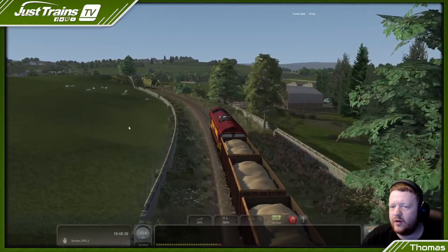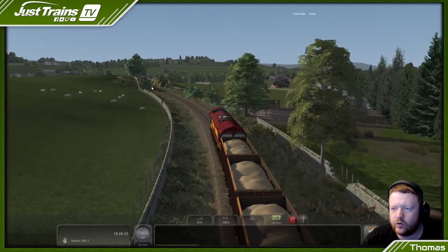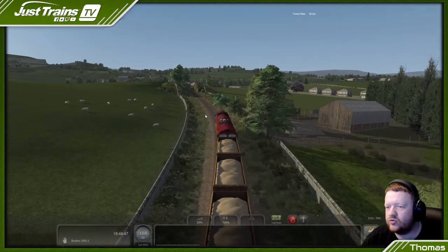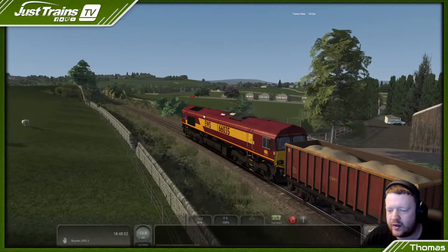It's a bit of a mixture, this part of the line. It cuts through a couple of little villages, a couple of viaducts. It just skirts through the countryside. It's nice. Nice chill section, this. Although you do have to watch your brakes from time to time.